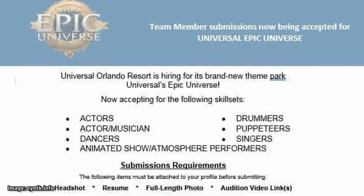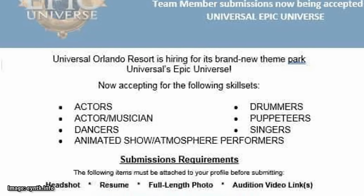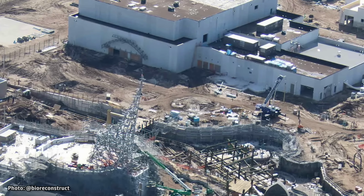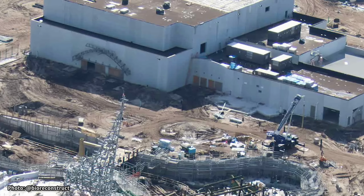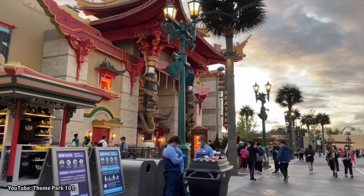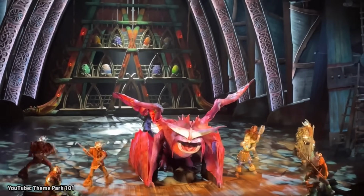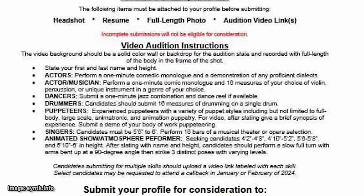Universal recently put out a casting call for actors, puppeteers, and musicians for Epic Universe. It is possible that they were casting specifically for the show within this section of the park, expected to be named The Untrainable Dragon. The show, which is likely to be similar to the show that first debuted in Universal Studios Beijing, will feature actors, large-scale puppets, drummers, and more, all of which align with this casting call.